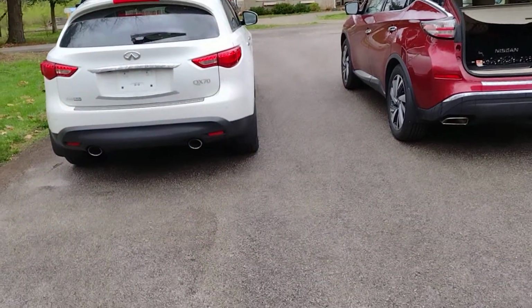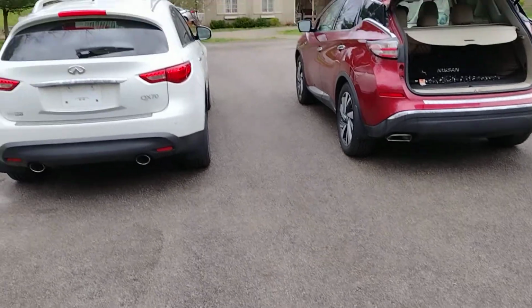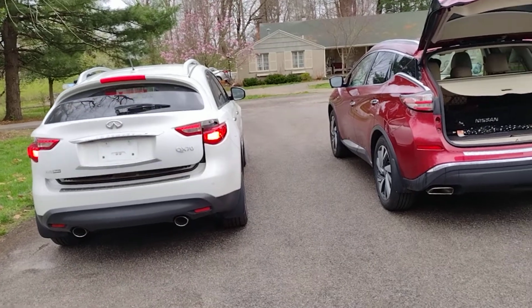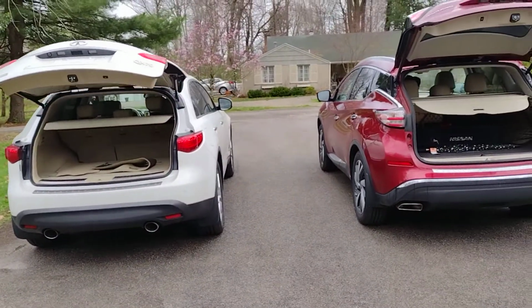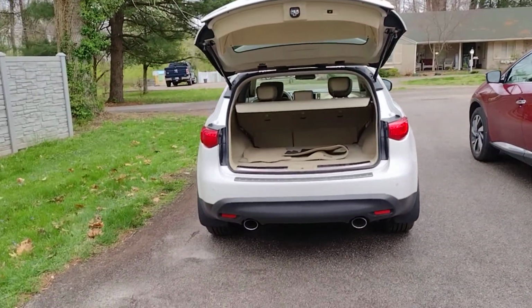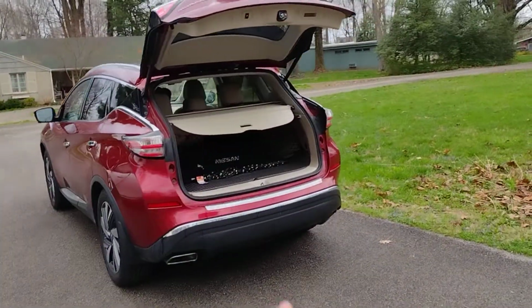Yeah, that wasn't it. So many things going on over here. Yeah, there you go. Nice. So, just looking at it from here, they're not too different right now. And I think even with the opening height, that one seems just a little higher, although I always bump my head regardless.